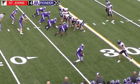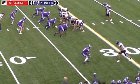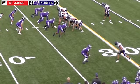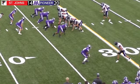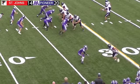It was 3rd and 13. Sideline warning. So incomplete, but that was a sideline warning on Pioneer. Oh boy, I didn't think there was that much contact. It certainly wasn't a catchable ball.